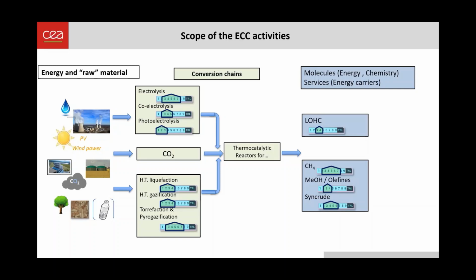Then we come to thermocatalytic reactors. Their range of TRL also varies depending on the technology and the fuel you intend to produce. Let's say for liquid organic carrier, we can estimate we are somewhere around 2 and 3 to 4. For methane production, we have a wide range of TRL because in some European projects like CO2 SNG, Jupiter 1000 and Store and Go, we can consider we are mature with a scale of 500 kilowatts.